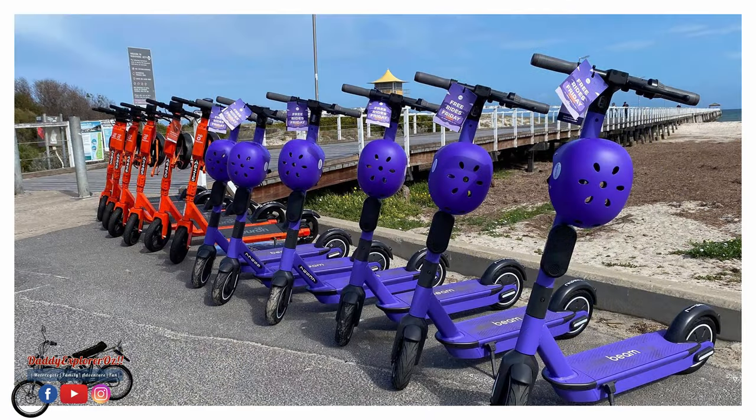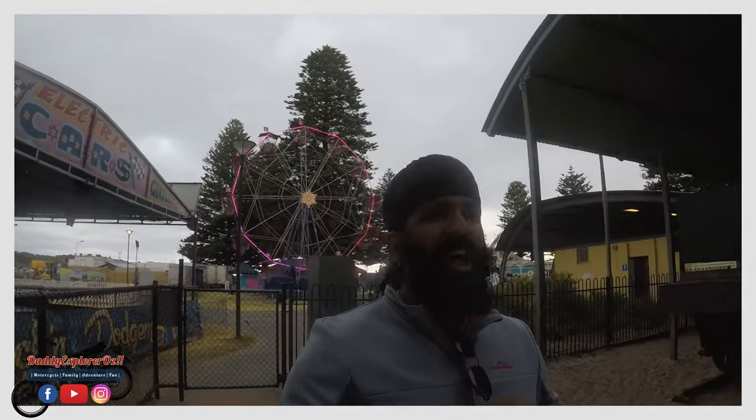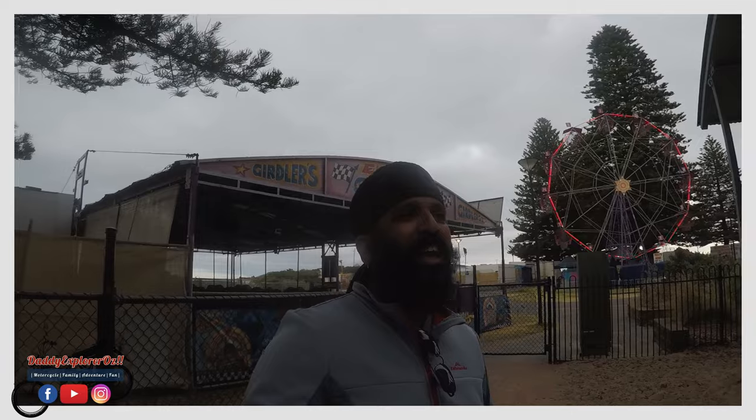And I also found the highlight of Adelaide was those electric scooters that they have everywhere in the city. A 3-day pass for $24, and you just get on it and you can use it for up to 2 hours in a day, which is great because you can just get from one point to another. And me and the boys, every night we tried it out, which was really, really awesome.